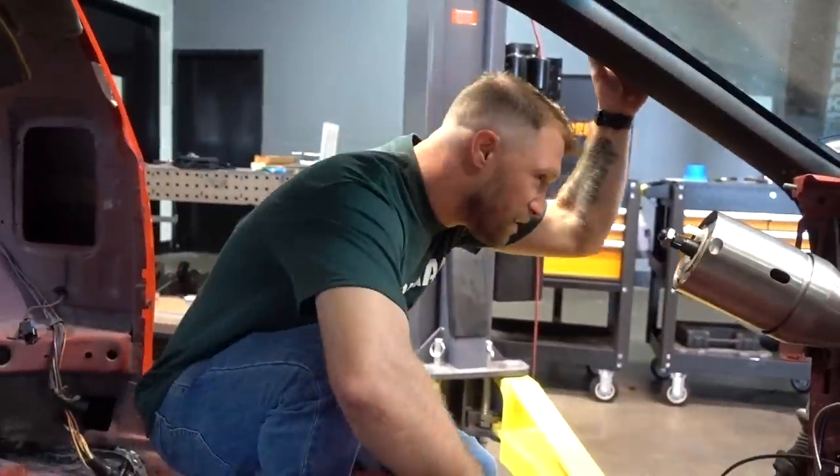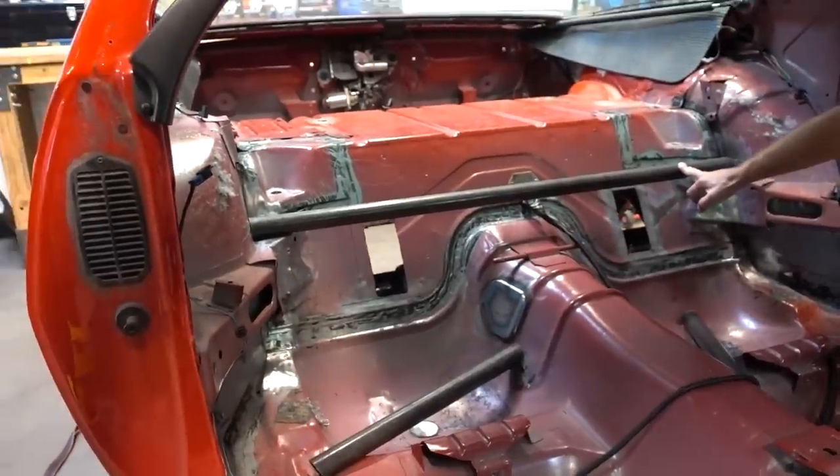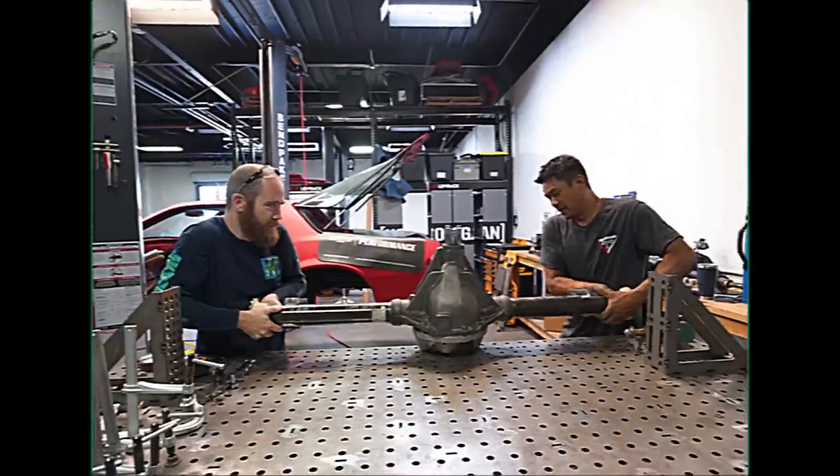That looks like the kind of thing Alex Grimm would make, but surprisingly, we made it. 11 out of 10. We put that bar in the back. We haven't welded it in yet, but that will be for the four link. We also started mocking up the diff. Your end one looks good.